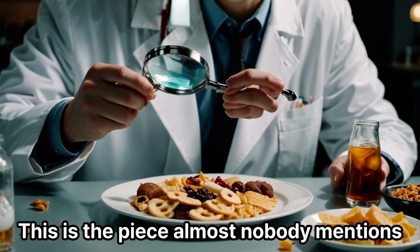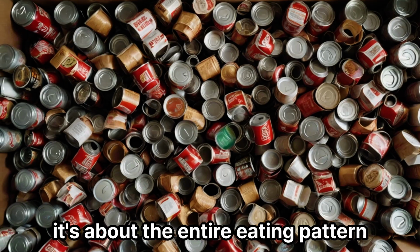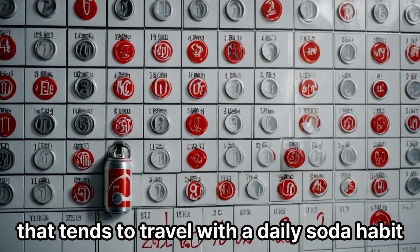This is the piece almost nobody mentions. It's not really about Coke in isolation. It's about the entire eating pattern that tends to travel with a daily soda habit.